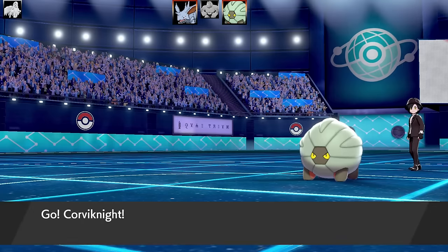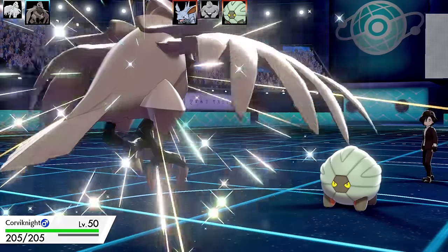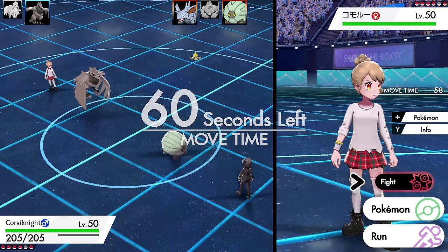I know this is going to be an Everlight set, right? Okay, next poke we're going to use the Corviknight. This is a Rest Sleep Talk Corviknight with Steel Beam and Snore. I've got the item as Throat Spray.